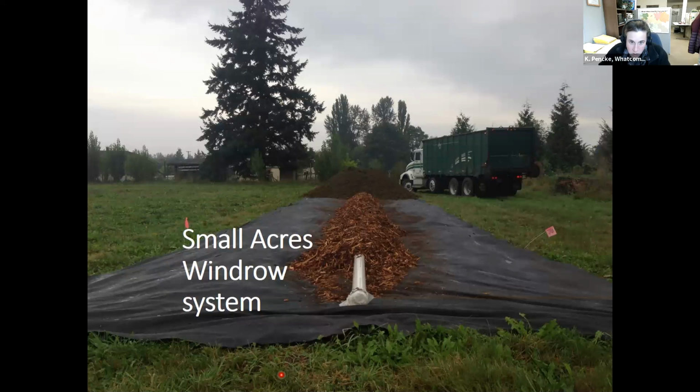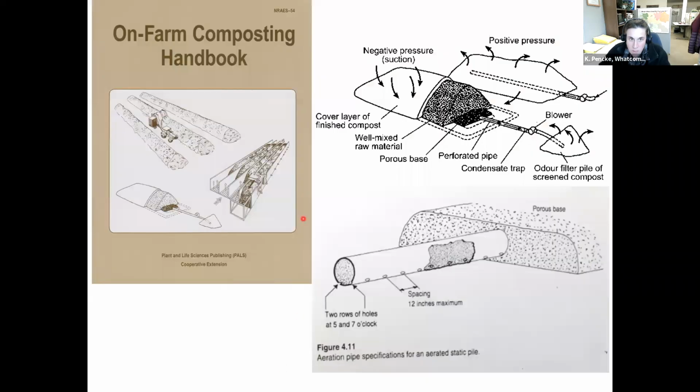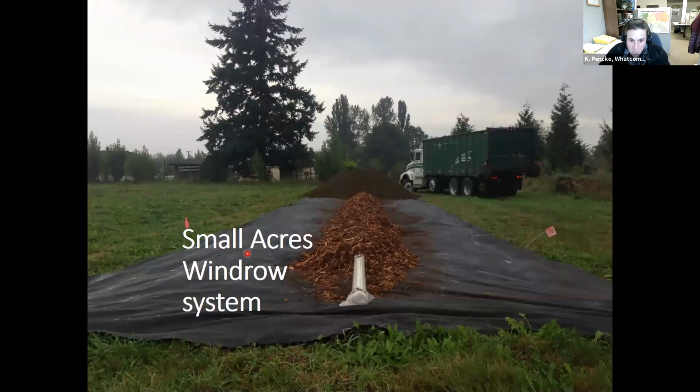So the windrow system is one that has a really great, I'm going to just skip forward real quick, On-Farm Composting Handbook has a lot of really neat examples, and that is a great place to see this diagram that shows you're creating, you're laying out your pipe, and it could be this solid pipe with lots of holes.